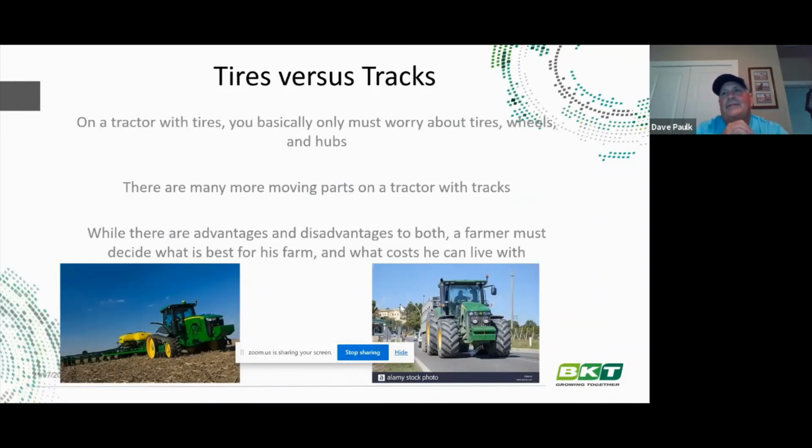With that being said, there are some advantages that tracks have over tires, or advantages tires have over tracks. Tires generally last longer. They ride better on the highway. With the IF and VF technology that's come along, you can drop air pressures in there. You can get them close down to what a track runs at with ground bearing pressure. Tracks are much better in wet dirt. They have a longer footprint, and they can have a wider footprint according to the size of the tracks that you go with. So that's basically the difference, in layman's basic terms, between tires and tracks.